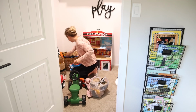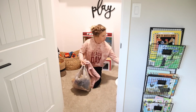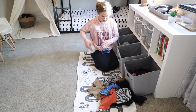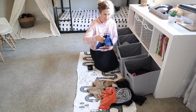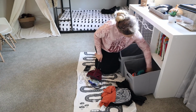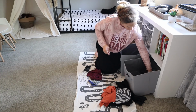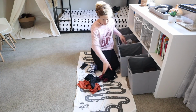And I also wanted to go through all of their clothes on this day because they are just growing so fast. They're getting so tall, especially Kyle, and they're outgrowing all of their clothes. So as I was organizing their clothes here, I was going through and making a list on my phone of everything that each of them needed. And then that night I spent a ton of time on the computer doing some online shopping and just ordering them a bunch of new clothes.